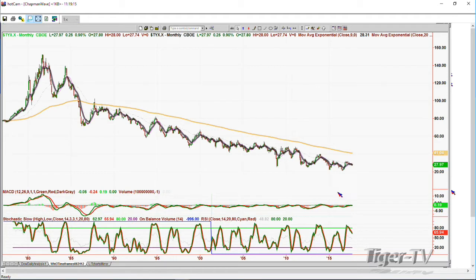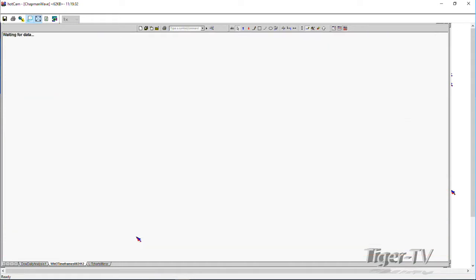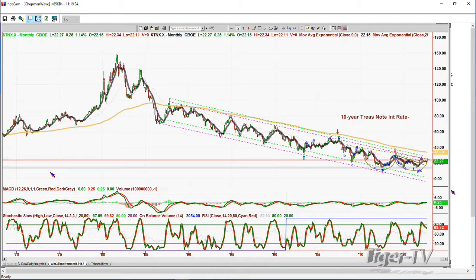And what's even more important about it is that you've got the stochastic pulling back here. You've got the price still pulling back. So for yields, this is just a bounce that we're seeing in yields because it hasn't broken out at all. So let's just go to the TNX since the pattern's exactly the same. And I've got it notated. You'll see something a little different here.